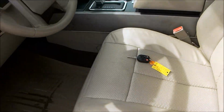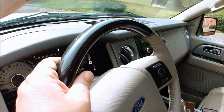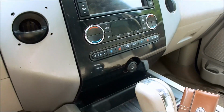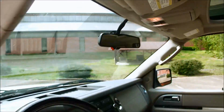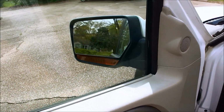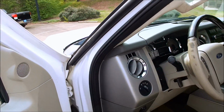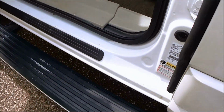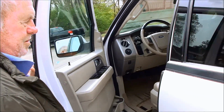Look at this driver's seat. Just a tiny bit of wear on the steering wheel. But look at the wood grain. The wood grain's perfect. Traction control, auto climate, heated and cooled seats, moonroof, sunglasses holder. It's got power folding side mirrors, and they're heated. Mississippi truck, no rust, of course. One owner. Look how clean it is in here. I mean, they kept it washed and cleaned up.